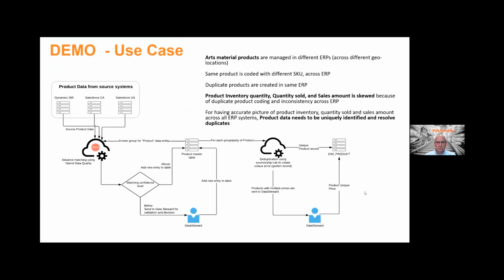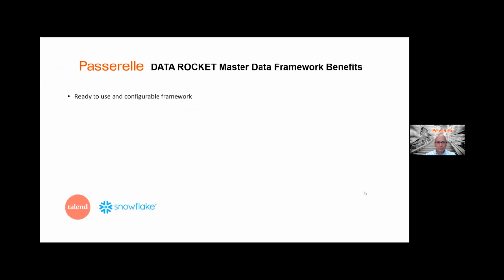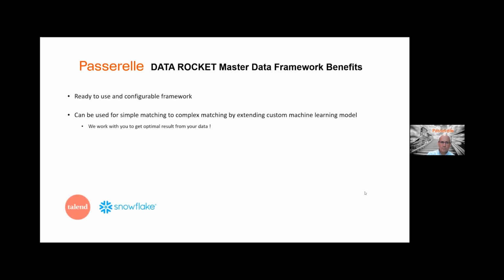Let's review some of the key benefits of Passerelle's Data Rocket Master Data Framework. It is a ready-to-use and configurable framework. We import the different Talend jobs in your environment, and we help create the different data models and set up the data stewardship campaigns. It can be used for simple matching to complex matching by extending with custom machine learning models. We work with you to get the optimal result from your data. Our team of data engineer consultants will provide suggestions and guidance to come up with the ultimate matching algorithm. It simplifies the data matching effort and helps you achieve accurate outcomes.